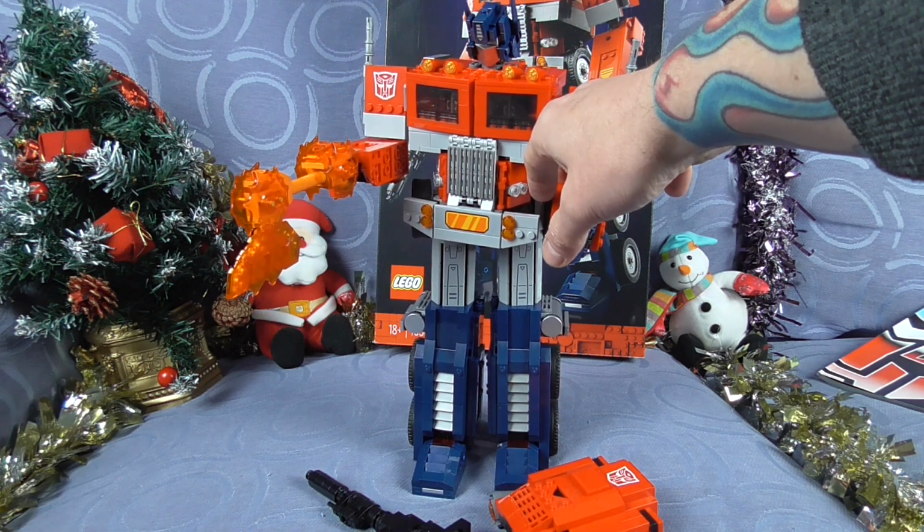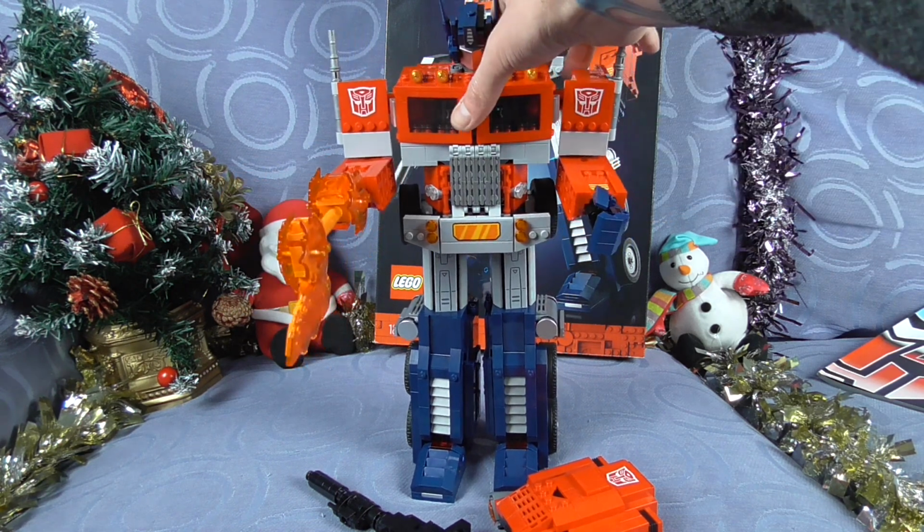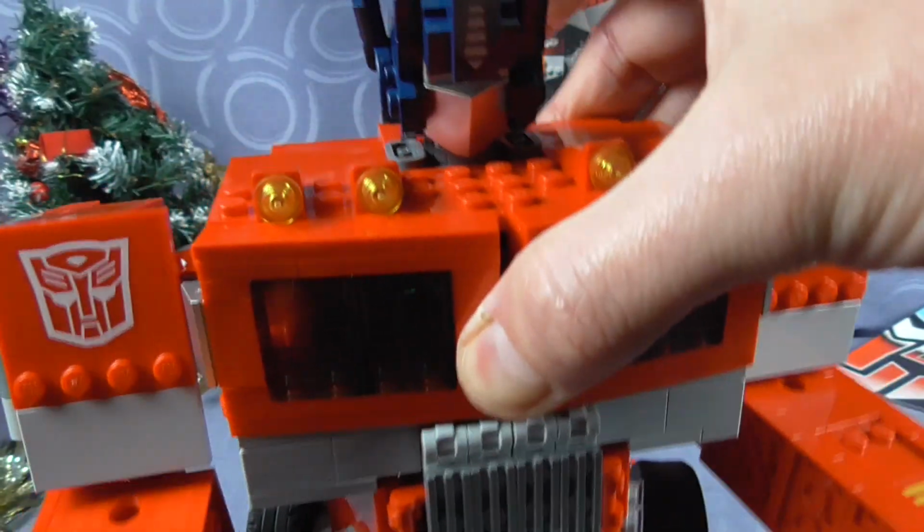So there we go, guys. That is the Lego Transformers Optimus Prime. Roll out very slowly because I'm very heavy.